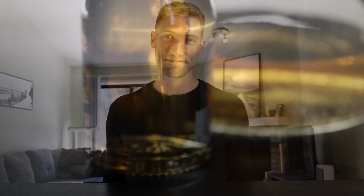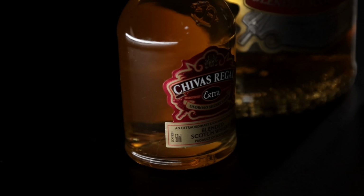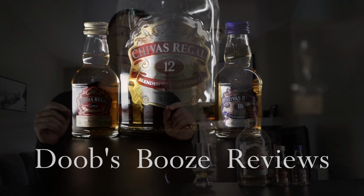This week we are having a Chivas Regal experience. Like we did with the Suntory whiskey experience, you can check out that video up there. We're looking at their 12-year, their Extra, which is their 13-year, and then their 18-year as well. We're gonna do them all in a line, and I'm gonna do it as quickly as possible and give little review notes. So let's get started.